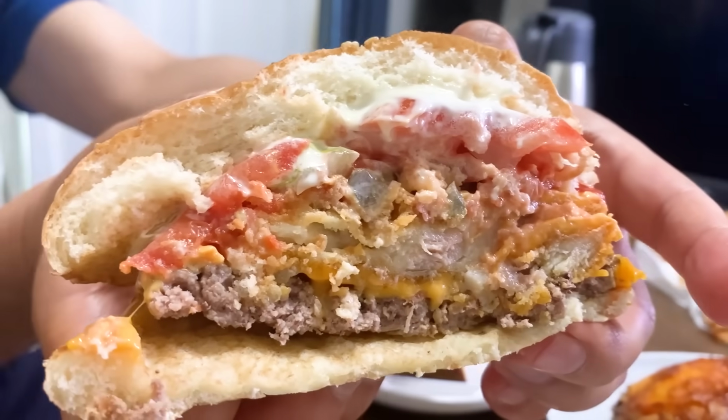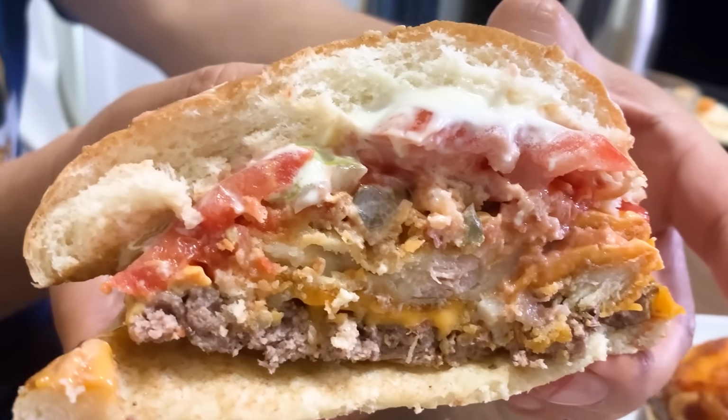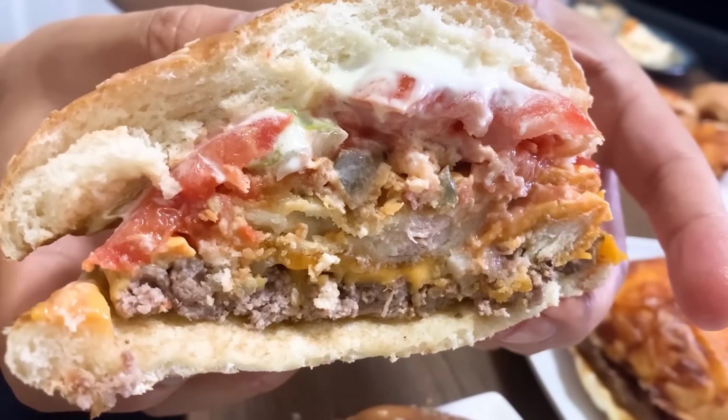Okay. I actually didn't think it would match, but it actually matches. Umami of chicken is so good. And then the cheese. I guess this is either cheddar cheese or American cheese, I'm not sure. Yeah. Really good flavor. Delicious. Tomato flavor is good too. Tomato with this sauce. The bacon also adds nice flavor, smoky.